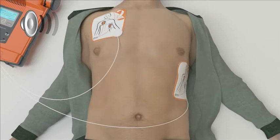Analysing heart rhythm. Please wait. Shock advised. Do not touch the patient. Shock will be delivered in 3, 2, 1. Shock delivered. It is now safe to touch the patient.